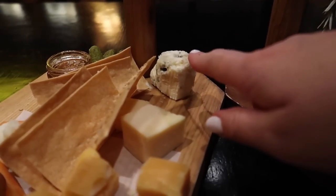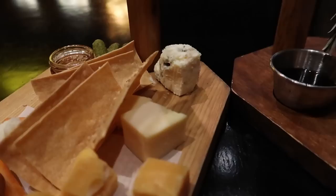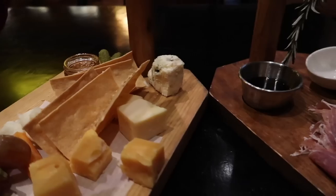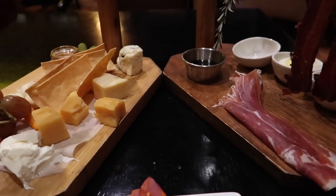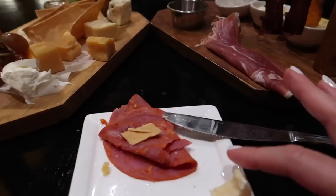The blue cheese is so good. I love blue cheese. And this one's like just tangy enough and just creamy enough. It has such a strong and delicious flavor, which I love. Everything is delectable. I'm just picking through all of this a little bit at a time, working through it.